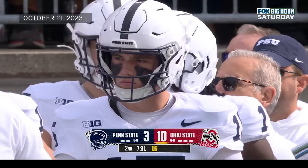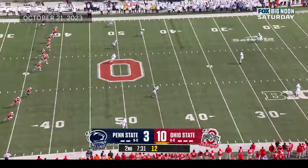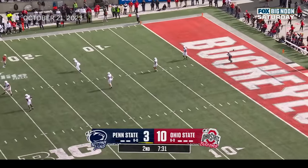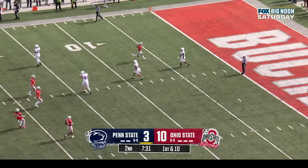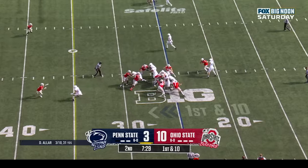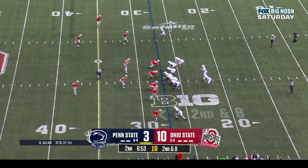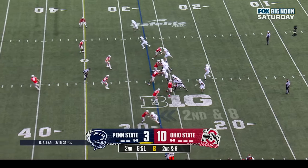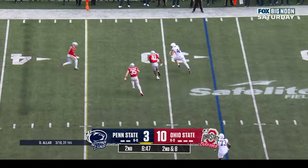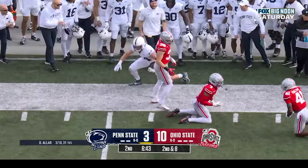Second quarter, Drew Allar ready to come back on the field. Nick Singleton, the deep man. And Singleton lets it go into the end zone. Allar handing it off. Singleton picking his way forward. Allar drops it off in the flats, and that's his tight end, Tyler Warren. And Tyler Warren will pick up the first down.